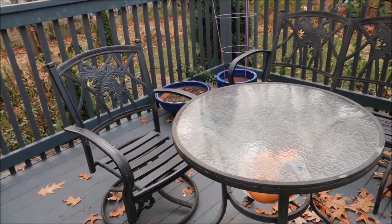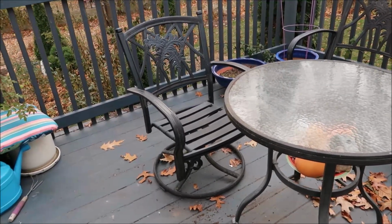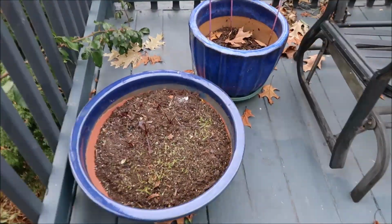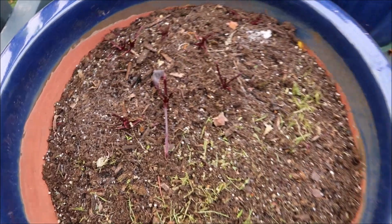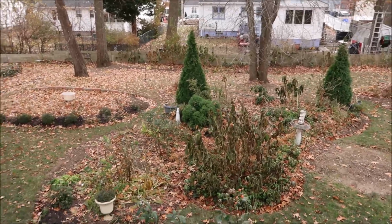The temperatures have dropped to the low 20s, and I think it even dipped down into the teens. And I know that this is real, because when I look at my salad bowl, I see that the carrots are no longer there, and the beets have frozen. Then I realize that, yes, the season is over and the garden is ready to go to sleep.